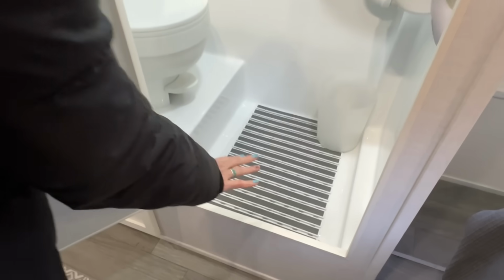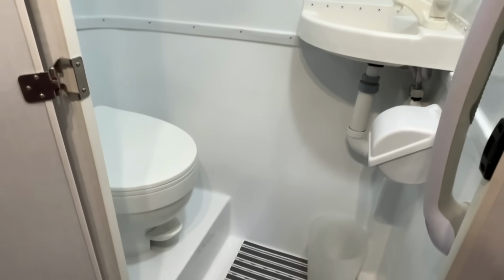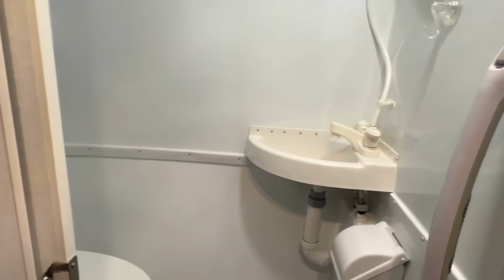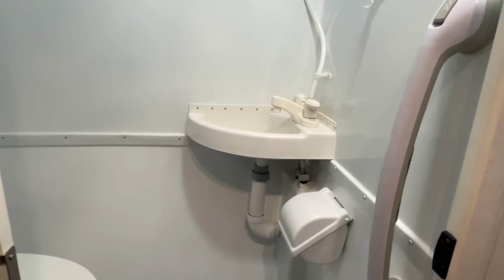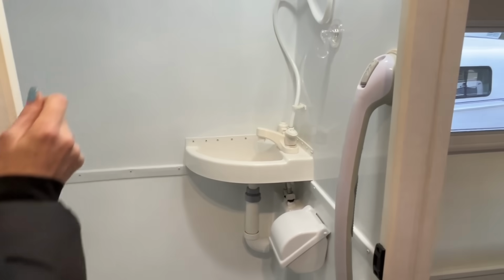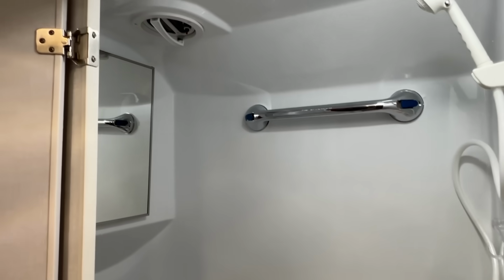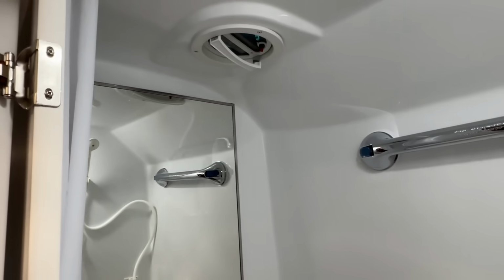It has kind of a step up to get into the shower. It's got a small sink built in the corner. It's got a grab bar. No, I think the homeowner, or the owners of the camper, may have added those grab bars. I'm not sure. Yeah, and we're gonna do a test here.